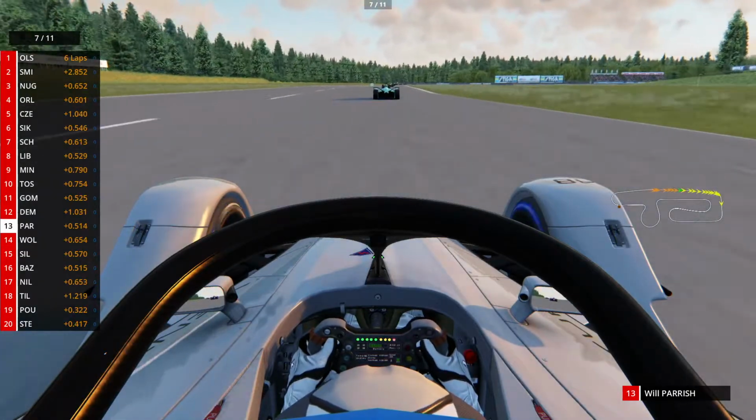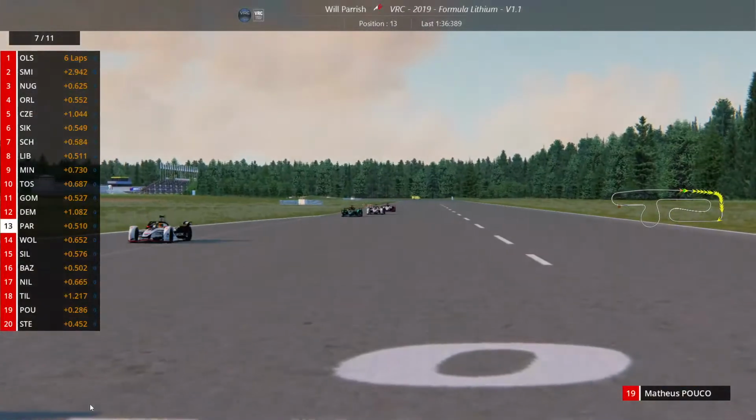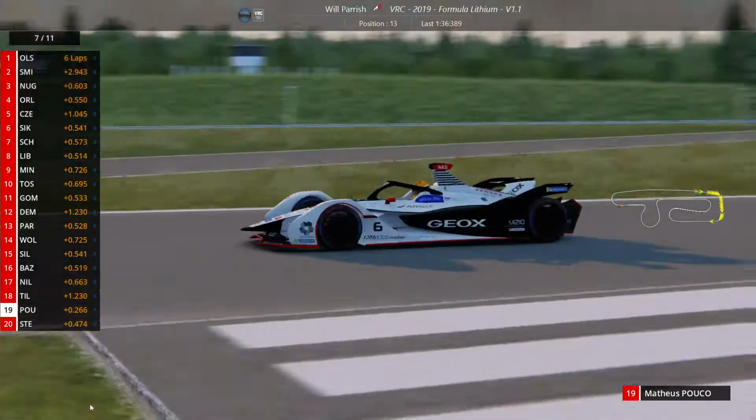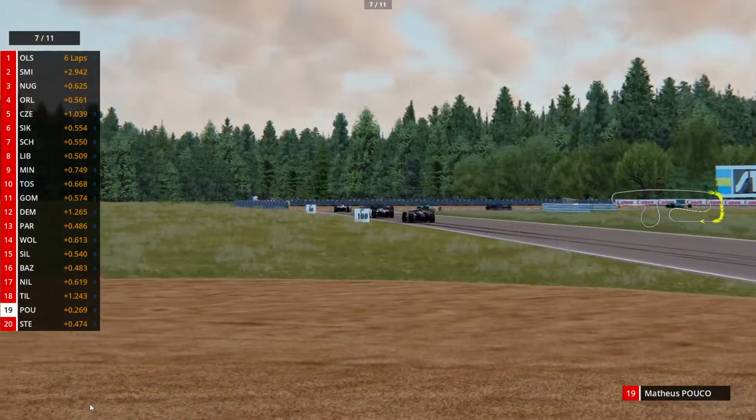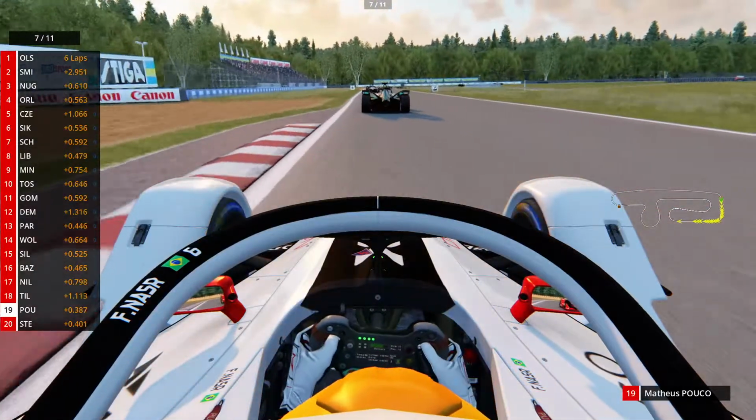I think the closest gap is actually Matthias Poco in P19. He's catching up to Jake Tildesley. If we could check that, yeah, he is actually. But is he close enough to try and move? I don't think he is. No, he isn't. But yeah, you can see it on the track map.